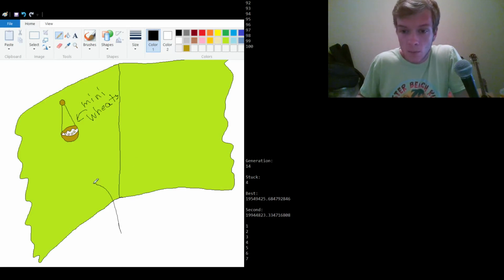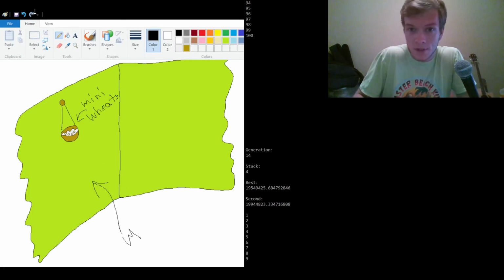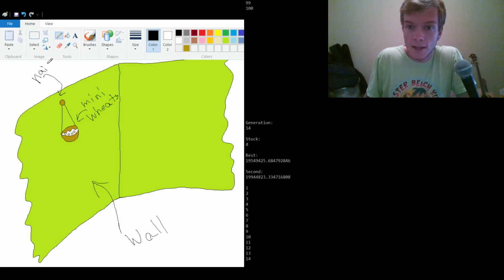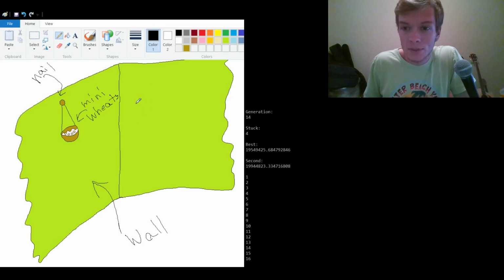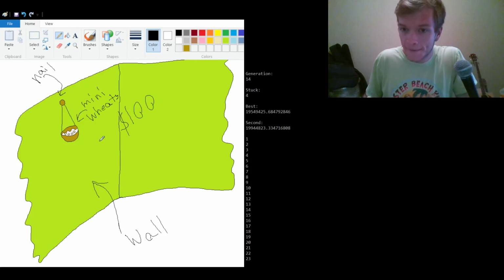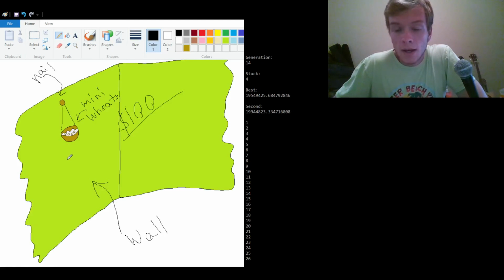So this is a wall. I will start over the third time. And this is a nail, and it is actually gold clad. So this would be somewhere in the range of, I'm just going to say maybe $700 worth of gold. And it's gold clad, so we're going to bring that down to $100. And that is what we're going for. So I think this is a complete picture.